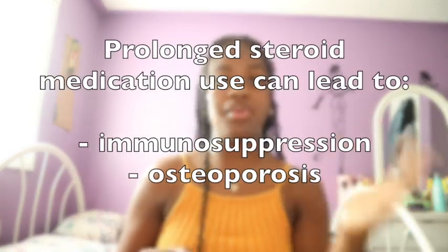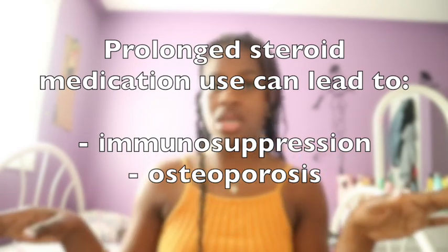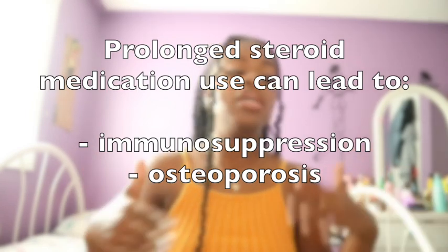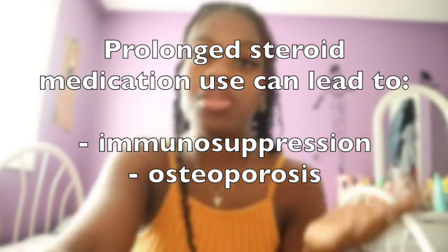Over time, excessive steroid use, whether you have Addison's or Cushing's or neither of the two, if you're taking steroids by themselves for the long term, it could lead to osteoporosis later on, which makes sense because too many steroids do cause fragile skin and bones.